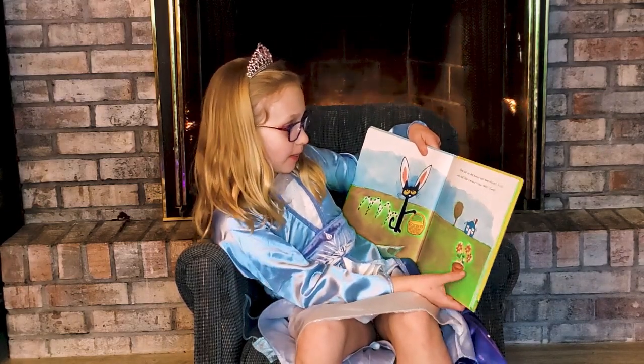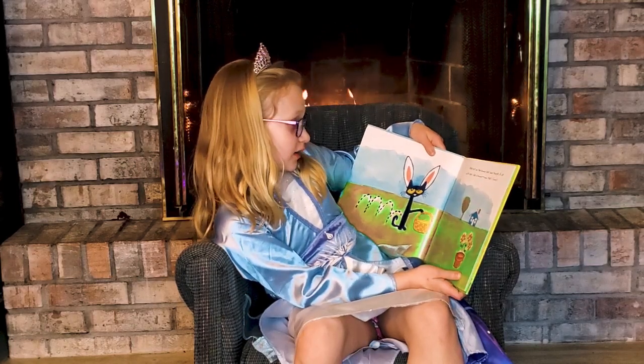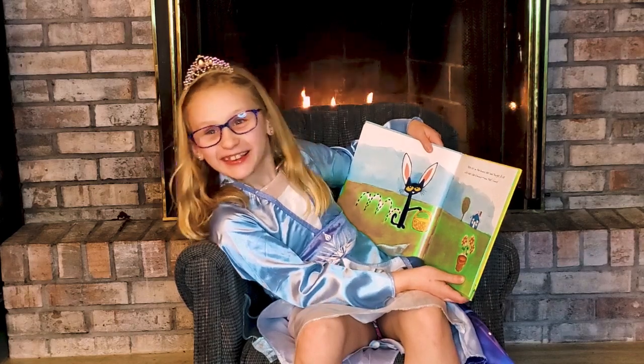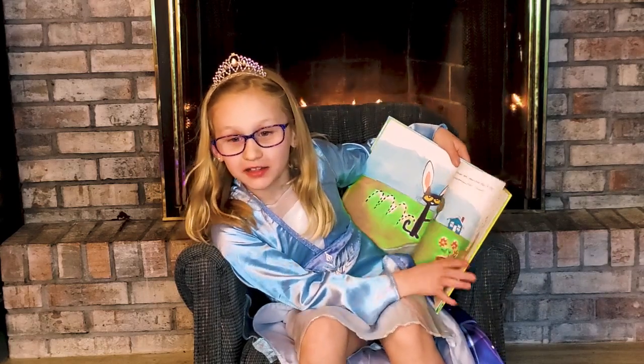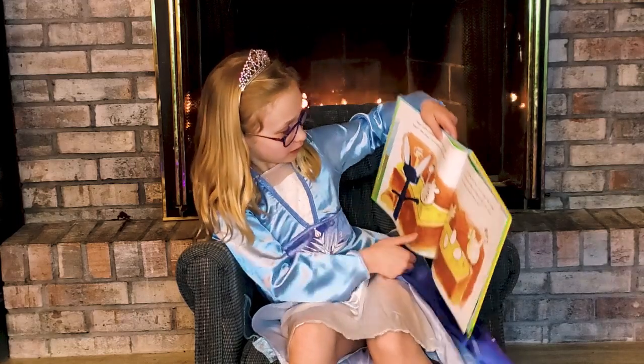Pete put on the bunny ears and thought, a cat with ears like a bunny? Now that's funny. Hey, that rhymes, guys. Let's see how many rhyme words we can find in this book.